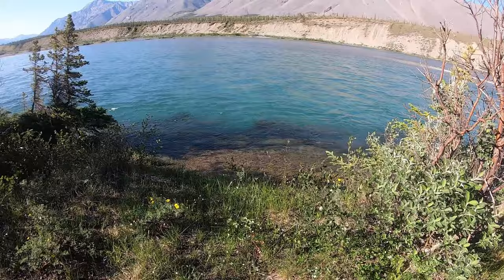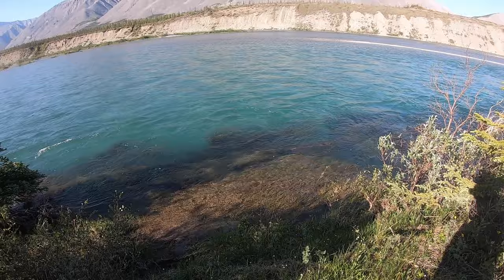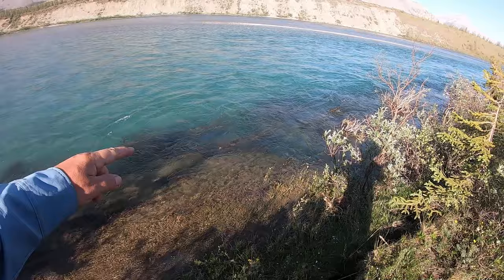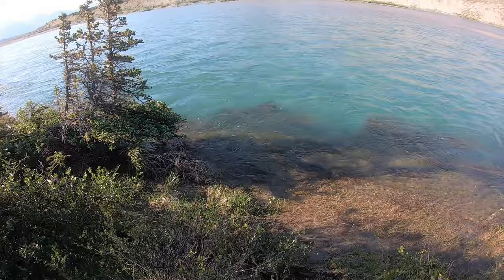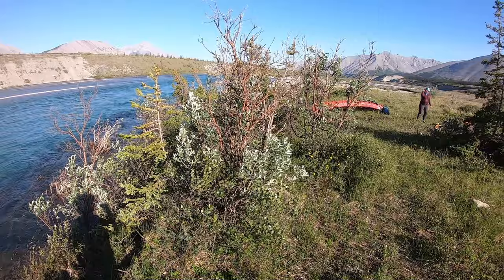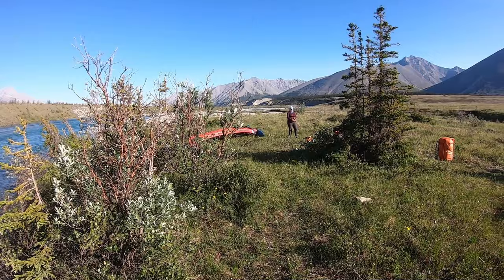Don't camp too close to the edge, because you can see on this one, that's probably 6 feet it's dropped into the river. You can see the grass growing there. So this probably happened in the spring. But yeah, I don't want to stay too close to the edge. You can see this whole campsite eventually will probably migrate over as the river moves over closer.